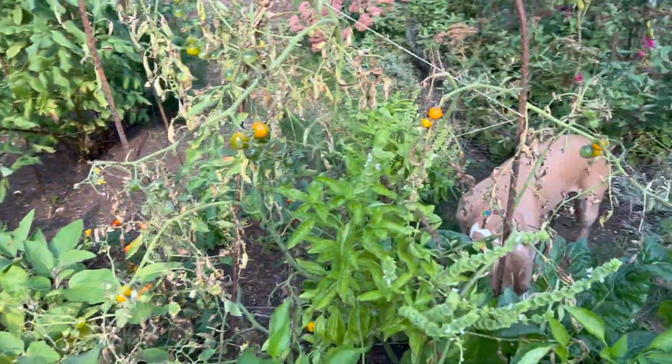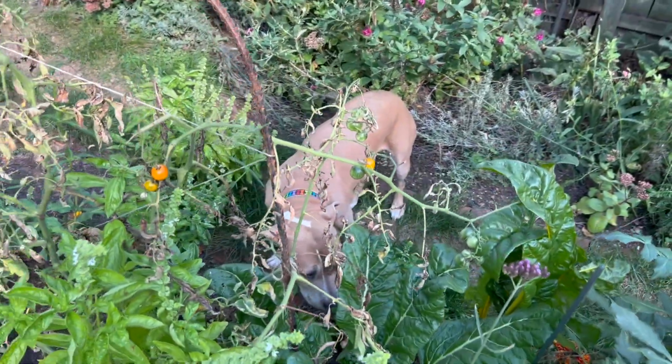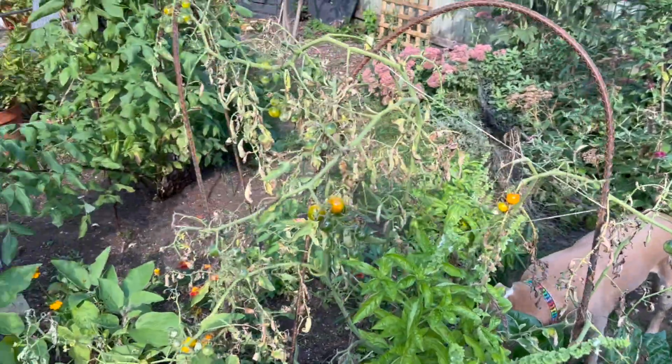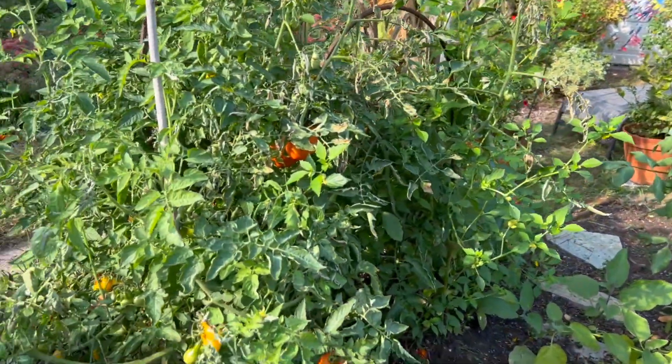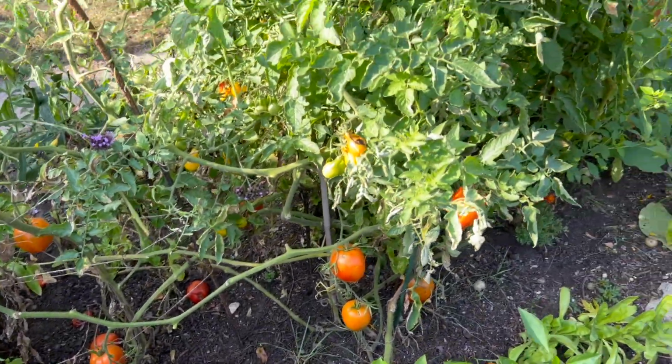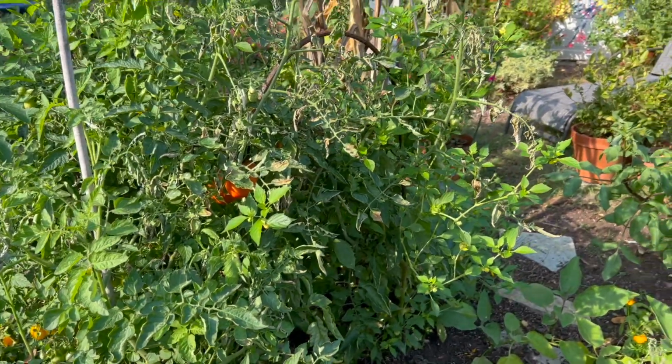We have our mouse hunter over here. Or maybe she's stealing tomatoes. Difficult to say. Yeah, you can see how many, they're just falling off at this point, and we have a whole counter full inside.